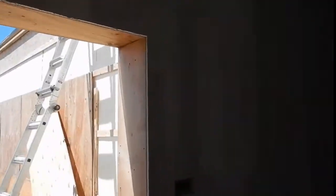Oh, she's working in the closet. Gone into the closet. Ten-foot-high ceilings in the closet. Well, you wouldn't want to just stop it at eight feet or something. You have this space that collects dust.